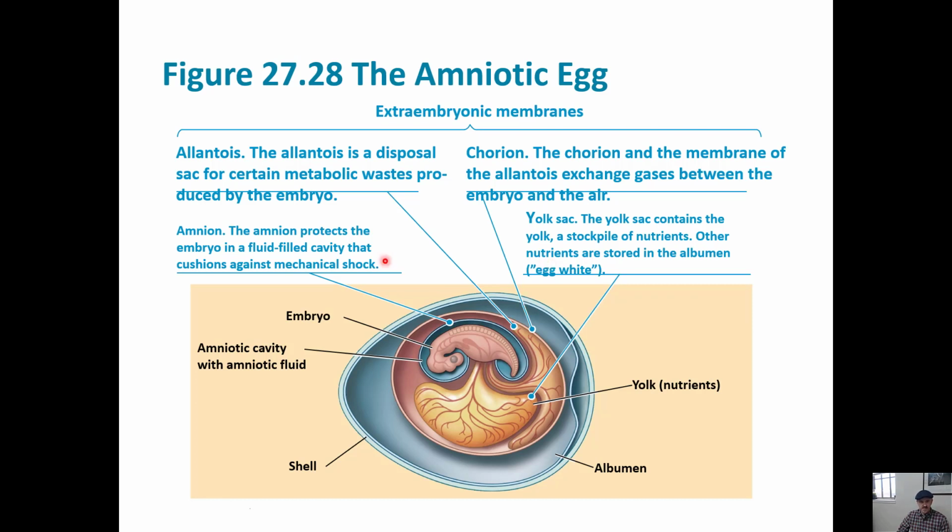The allantois, this is this membrane here. This is a sac that stores metabolic waste, so it doesn't poison the embryo. And then, of course, there's a yolk sac here that stores nutrients for the developing embryo.